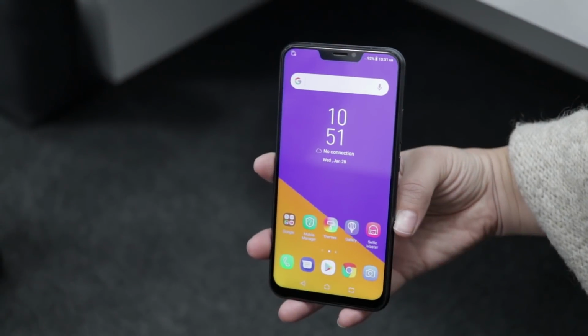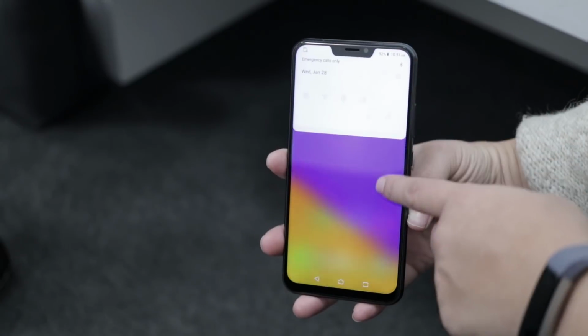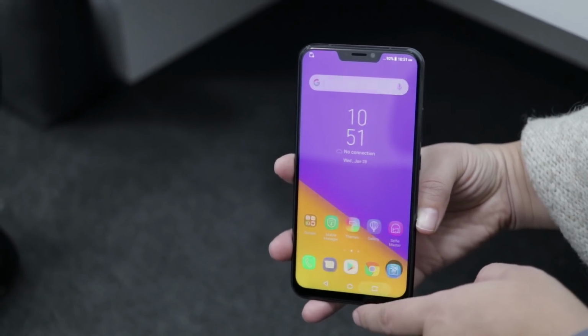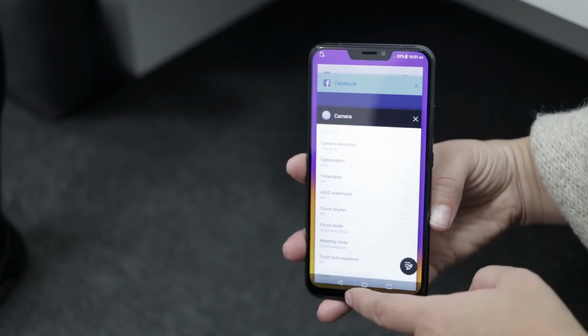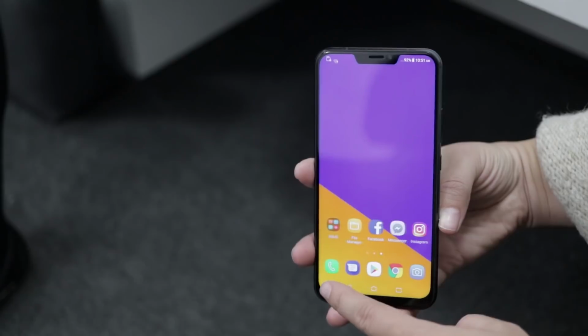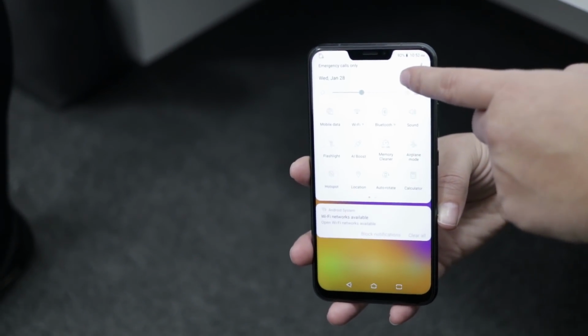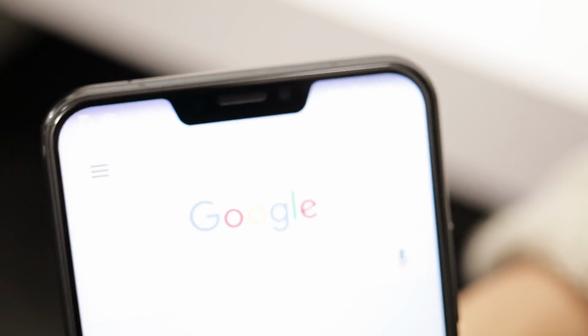Asus shows two smartphones with notch design at MWC 2018, the Zenfone 5 and 5Z. On the outside and inside, they are interestingly enough not much different. The only difference is that the Zenfone 5, the cheaper version, comes with a Snapdragon 636 and the bigger version with a Snapdragon 845.